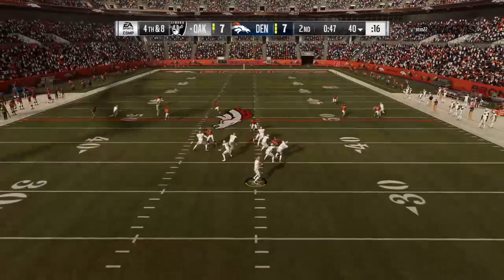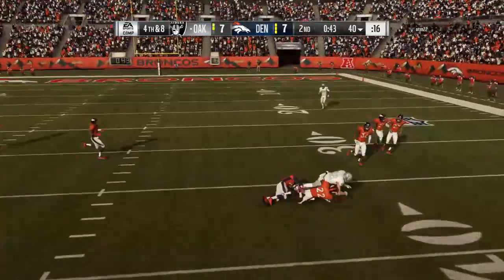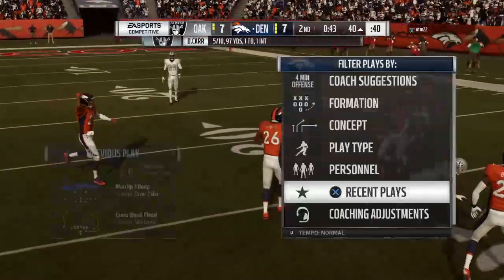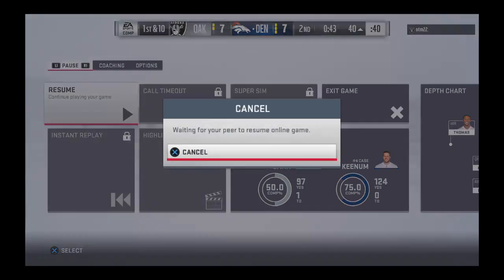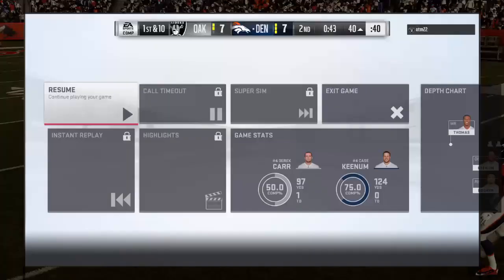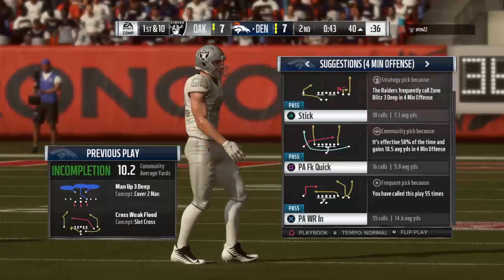Here we go on 4th down with Carr. And they will not be able to hook up there. It's incomplete. Here's the Denver offense now as they get set to take over here.